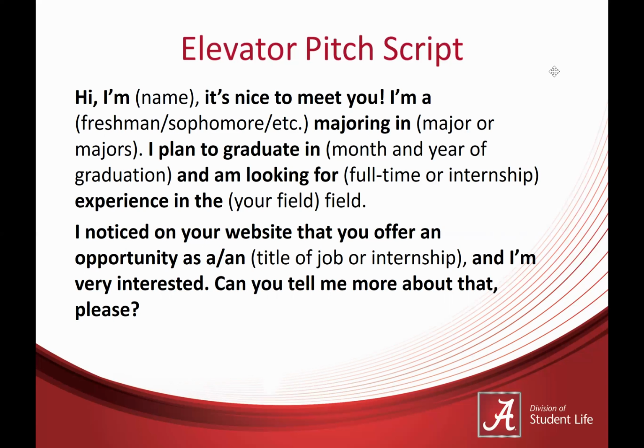This is one that I think can sometimes be difficult for students if they haven't really narrowed down a very specific field that they're interested in.